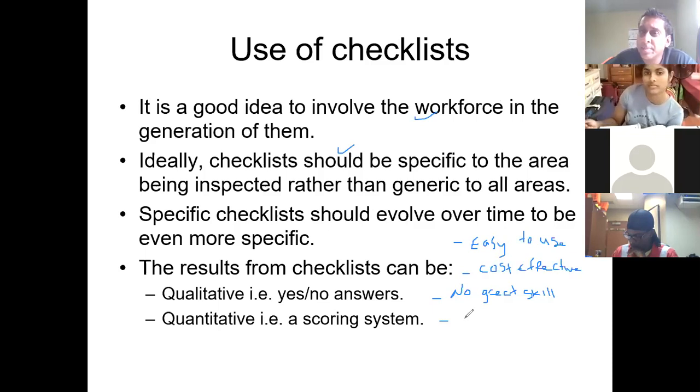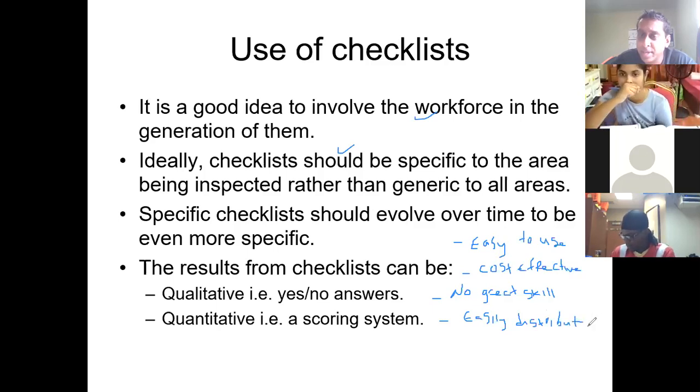I think another benefit is that it can be easily distributed throughout the company, right? So easily distributed, a checklist that is anyway. Easily distributed throughout the company. And again, you could probably remember that it could be emailed, right? So it could be easily distributed throughout the company. And again, maybe to get it back.